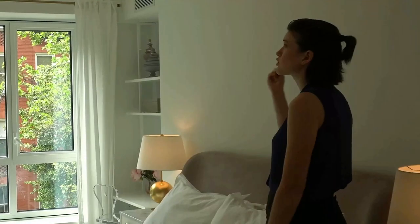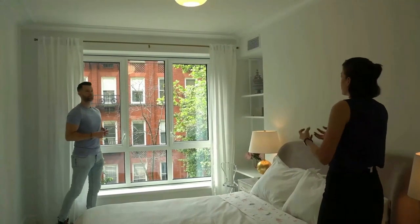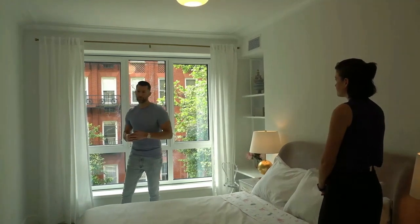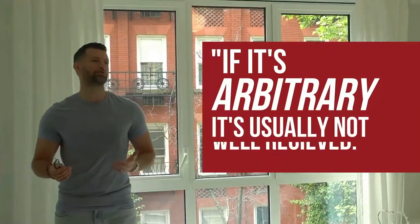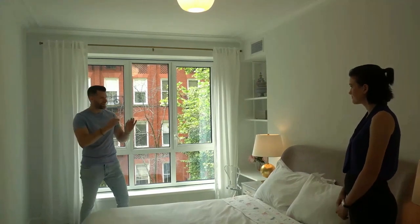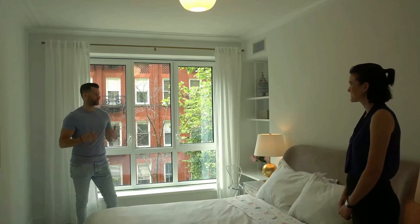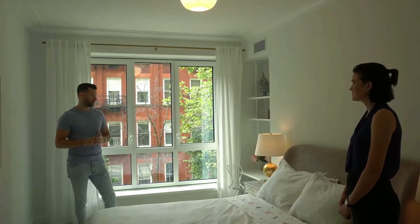Yeah, I love it. And these crown moldings. Again, it's just so great how much you kept it within the spirit of the Upper East Side. Yeah, we oftentimes see where people try to break the mold, and if it's arbitrary, it's usually not well received. It's one thing if you're doing something superstar architect, where they're doing something really contextually interesting, but when it's just completely inappropriate, we know that the buyer pool and just residents alike are not really gonna respond to it in a positive manner.